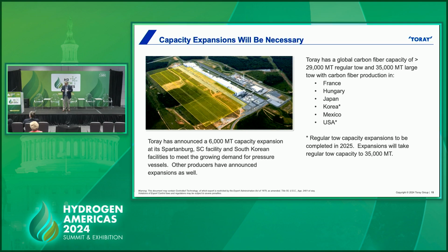So with the potential for all this growth, Toray and other manufacturers have announced expansions. For us, Toray, we're expanding 6,000 metric tons of capacity, 3,000 in Spartanburg, South Carolina, and 3,000 at our facility in South Korea. These are standard tow expansions, so 12K and 24K expansions. At the moment we have about 29,000 metric tons of standard tow capacity. After expansions, by the end of 2025, we should be at 35,000 metric tons of standard tow. And again, we have 35,000 metric tons of large tow, 50K tow.